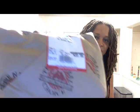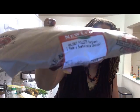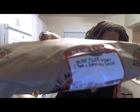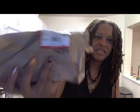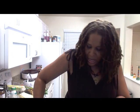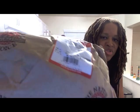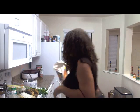Got some ground buffalo. So I got some for a meatloaf and, you know, to use in some spaghetti. This halibut. Look at that. Sustainable. How much is this? This is a pound and a half. I'm gonna use that in the soup. And then I got some chicken. So some chicken thighs I picked up.